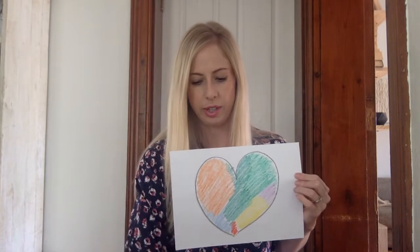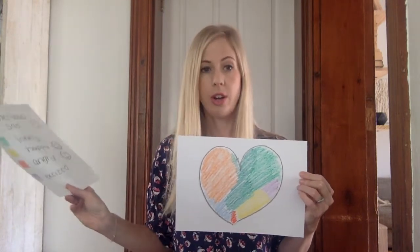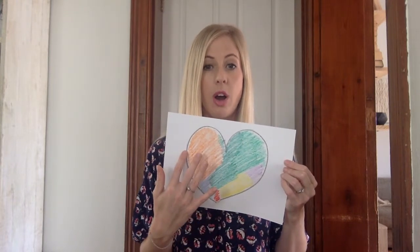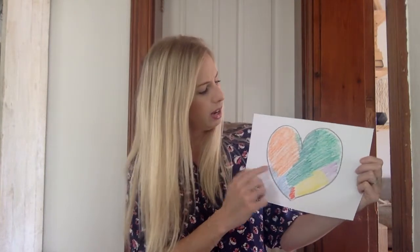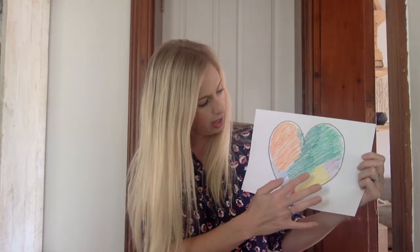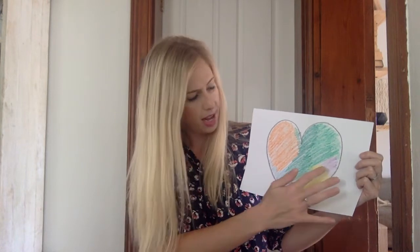So this little one, for example, if we have a look at our key here, we know green is lonely. So if we look at this, we've got a big green section over here, and we've also got quite a big orange section, and orange is nervous. So this child, we would say, is feeling very, very lonely and quite nervous and anxious. Then we've got some other feelings here. We've got happiness, a little bit of happy, tiny bit of angry, a little bit of sad, and a little bit of excited.